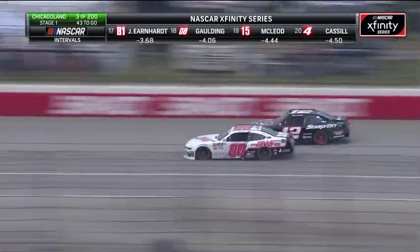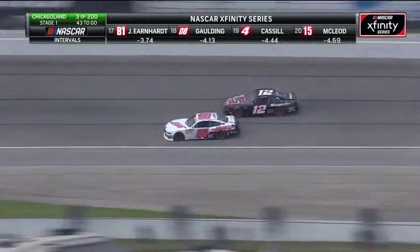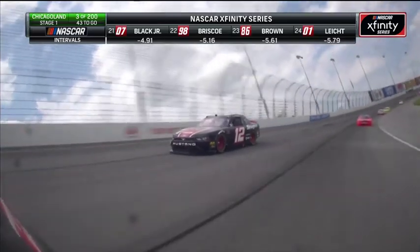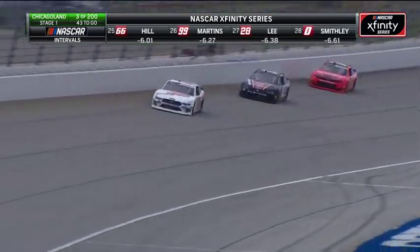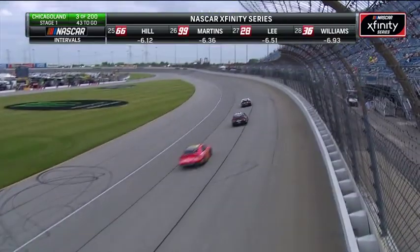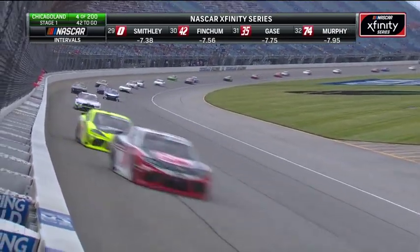And battle for the lead. Here comes Cole Custer. Going to take it away from Joey Logano early. Can he complete the pass? Logano trying to side draft on that quarter panel down the back straightaway, but he's not going to be able to hang on that quarter panel going through the corner. Custer into the lead. Tyler Reddick talked about, when we interviewed him, that 00 car, how fast he was in practice, and Cole Custer showing it to us right now.